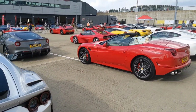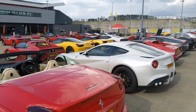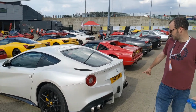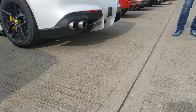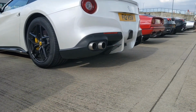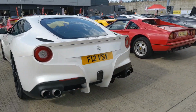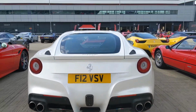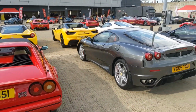Another 348 over there. And on this F12 Berlinetta, look at the rear splitter on that. Absolutely massive. This again, another stunning looking car. You don't see too many of those out on the road. That's for sure. Keep coming, the old classic, the 360.